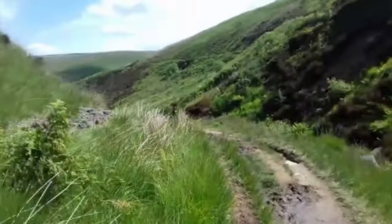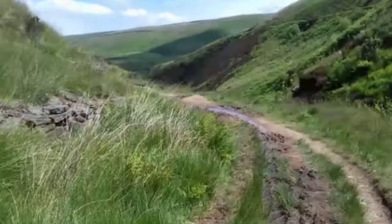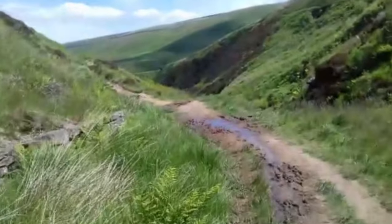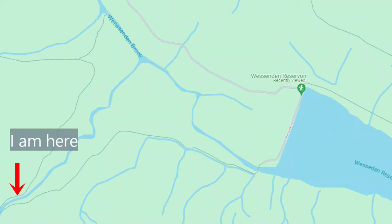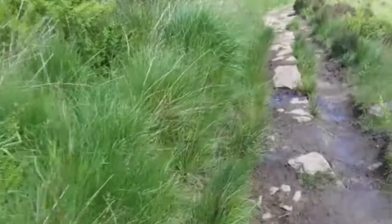So, we are now heading, hopefully, towards the Pennine Trail, which will then bring me nicely back to the reservoir, and then onwards back to the other reservoir, and then back home, and that would be a good walk.